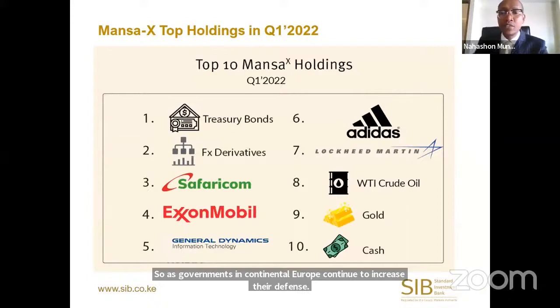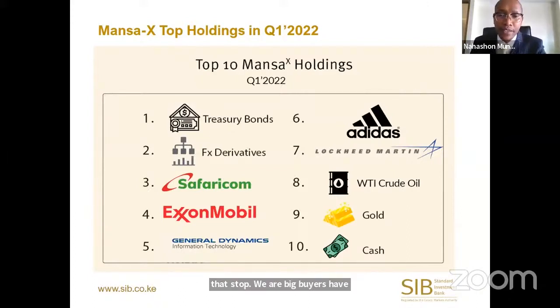We are big buyers of oil contracts. In fact, I think if we had to adjust this slide for how the current situation is, oil is one of our biggest contracts right now, along with gold. We believe that commodity prices will continue to increase. Gold prices, we believe also will continue to gain in value as a flight to safety. So when markets are uncertain about the future, when people are uncertain about the future, a lot of them will buy gold, and that's why gold prices have continued to see upward pressure on their prices.